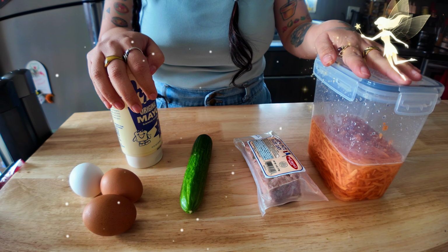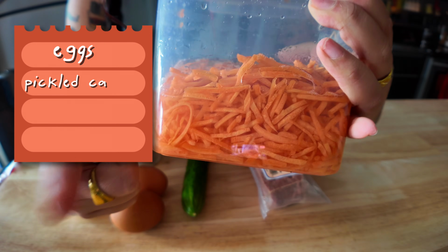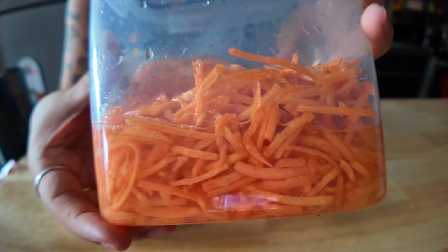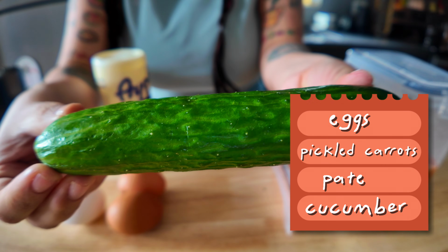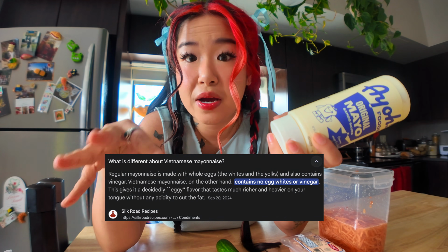Here's everything that I happen to have on hand. Obviously, you're gonna need your eggs. I made a batch of pickled carrots for today, which work as an incredible filling and also topping for salads and things of that nature. I also have this pate, which I've never used before, so I'm very curious if it'll be any good. Also have a cucumber.